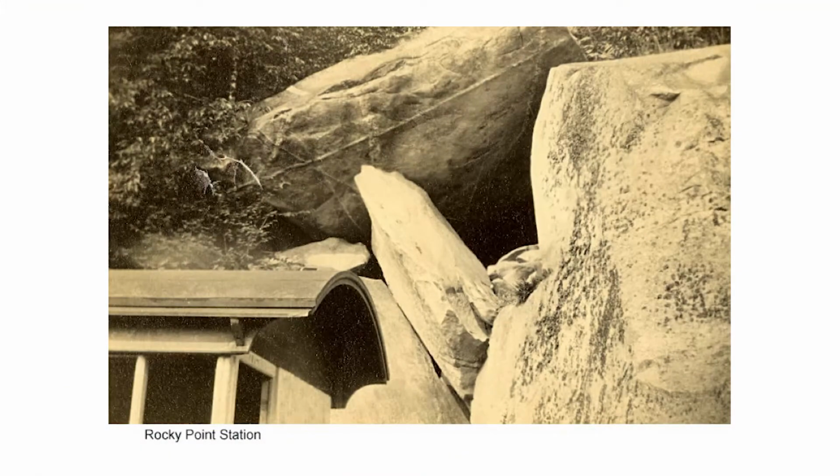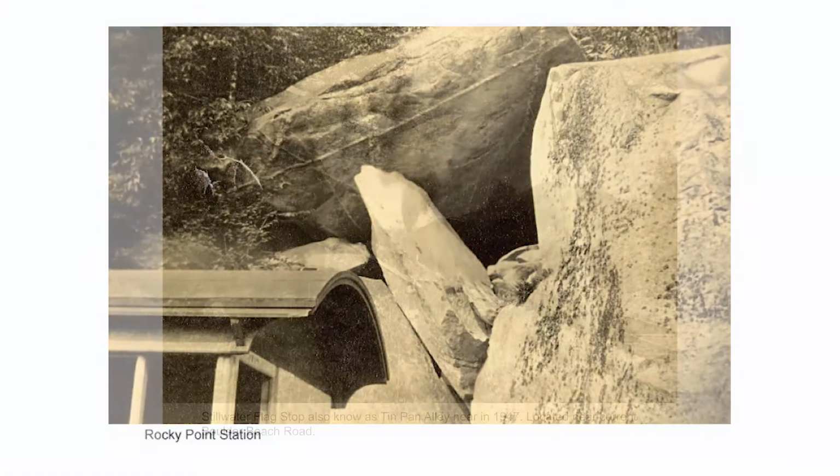And if you walk along that section of the railroad bed, you will see these rock formations. They're massive and very distinctive. Can you see them from the lake? No, you can't see them from the lake. They're so much higher than the lake.